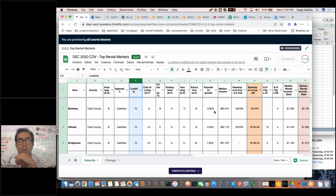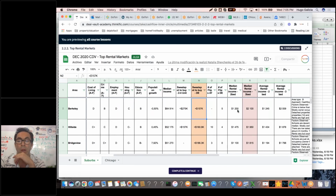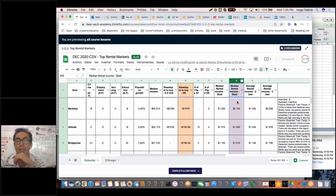Here we're going to give you a summary of the infrastructure, for instance education, which has to do with schools, cost of living, amenities, employment. This is going to be very, very critical. Median income for people living in this particular area. And most importantly, we're going to highlight the median sales price for 3-bedroom, 1-bath and 3-bedroom, 2-bath. Then we're also going to highlight the rental income. These are the two columns that we like to look at.